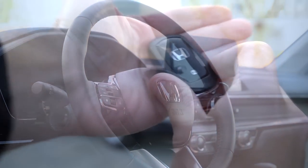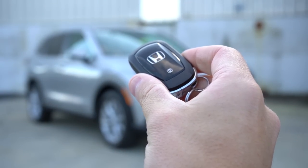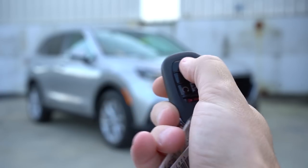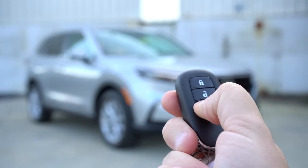But now let's go ahead and make our way to the startup. Let me start by showing you guys the key here. You got your nice Honda logo on the one side. Then when you flip it over, lock, unlock, the button to pop the rear tailgate, and that circular button is going to be a remote start, which by the way comes standard on every single trim level across the board.